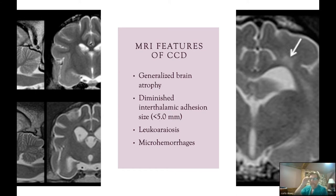Generalized brain atrophy. One thing that seems to be very predictive in elderly dogs, to distinguish a normal aging or successful aging dog from one with dementia, is that dogs with canine cognitive dysfunction typically have an interthalamic adhesion that's 5 millimeters or less. Another thing occasionally seen are these white matter hyperintensities right on the edge of the ependyma of the ventricles, and this is called leukoaraiosis. And then the other thing, of course, are microhemorrhages that are found in the brains of a lot of people with Alzheimer's and also quite a few dogs with CCD.